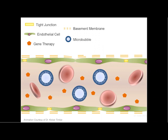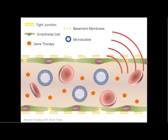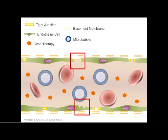These microbubbles can then act as acoustic amplifiers in the presence of an acoustic field that's generated by an extracorporeal transducer. The oscillation, otherwise known as cavitation, of these bubbles can then result in transient disruption of the tight junctions, as well as other mechanisms of sonoporation and transcytosis. And taken together, it's really these mechanisms that are able to vastly improve the penetrance of a given gene vector into the brain parenchyma.